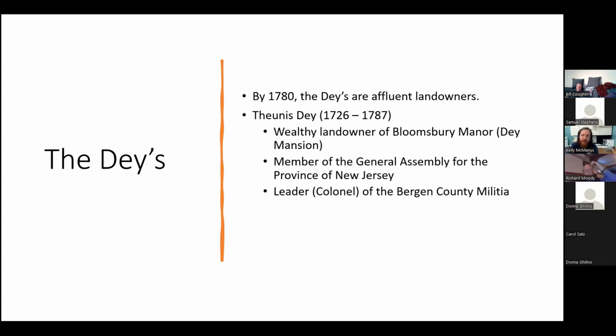Theunis won't live actually too much longer after Washington's stay here, so he is a bit more advanced in years. But at the same time, because of that, he does have his connections here. And his service to Bergen County would be immense throughout the entire war, as Bergen County, once again, is going to be one of these front lines.